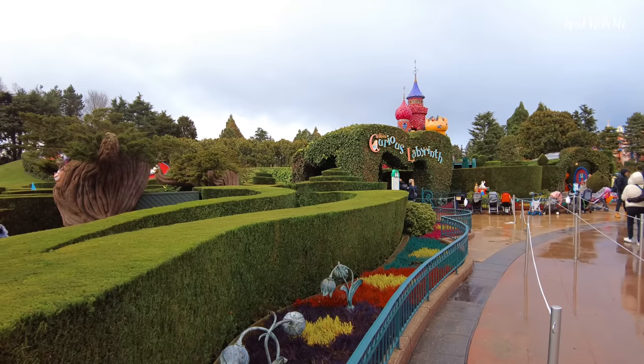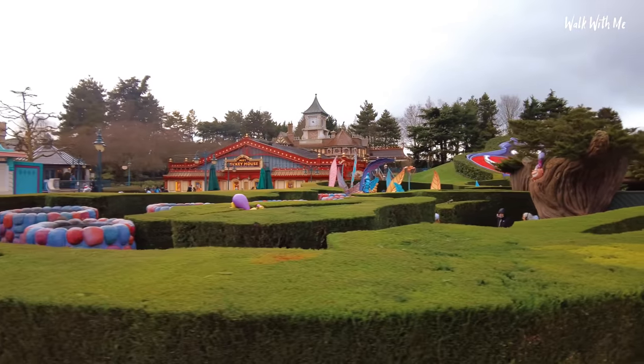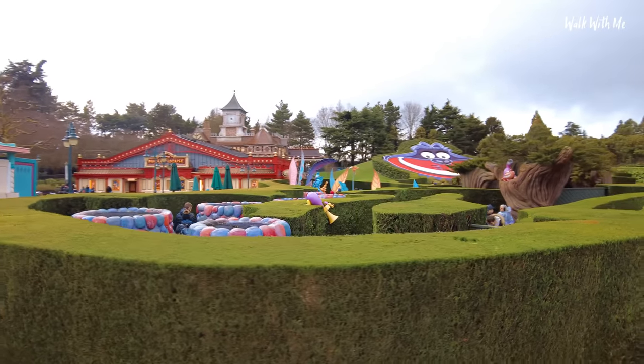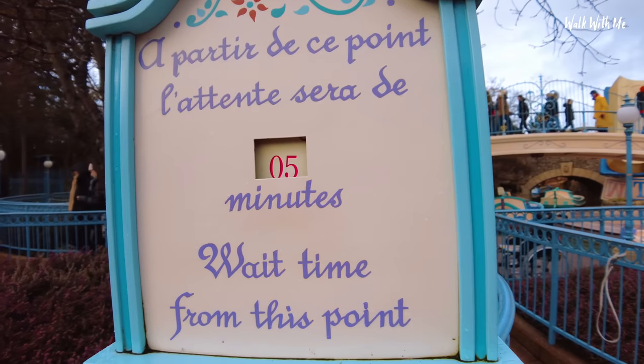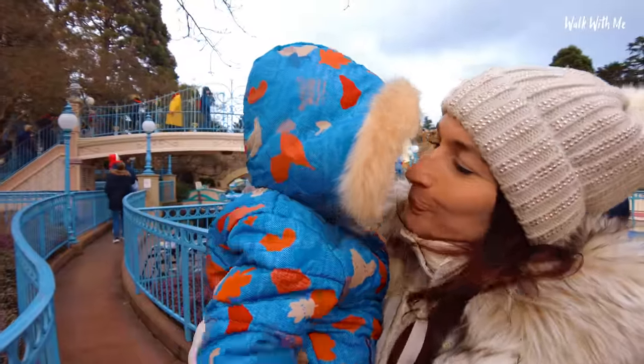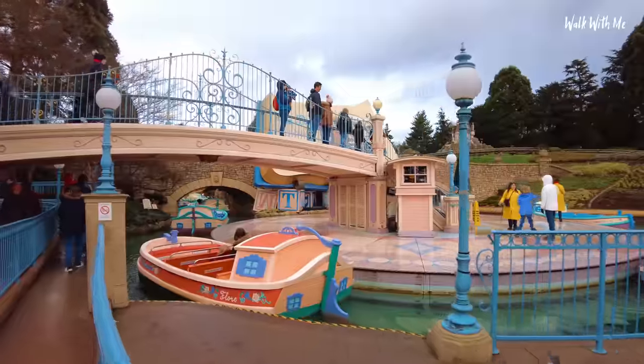If you're a big fan of mazes, the Curious Labyrinth will keep you guessing for a while. It's quite funny, you can just see the tops of people's heads looking all confused. I can't believe it, we've found a ride that is just 5 minutes wait time. Yay! Let's go! Let's go, puppies! What is it? A boat ride?